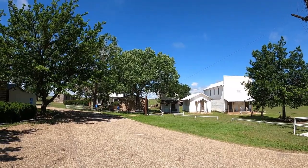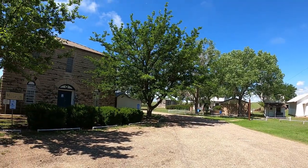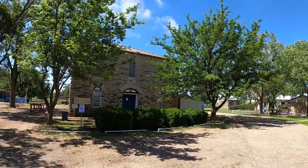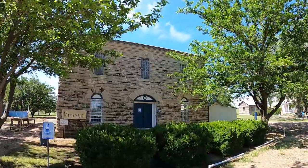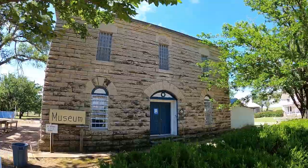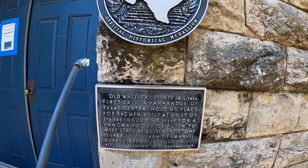So about 30 minutes northwest of Shamrock is this really neat historic site in Old Mobeetie, a small little town. So we're going to explore these historic buildings. So this is the old jail, built in the year 1886. First jail in the panhandle of Texas.